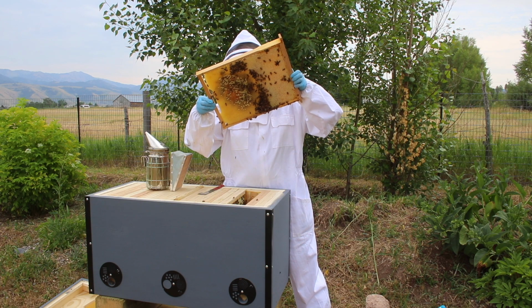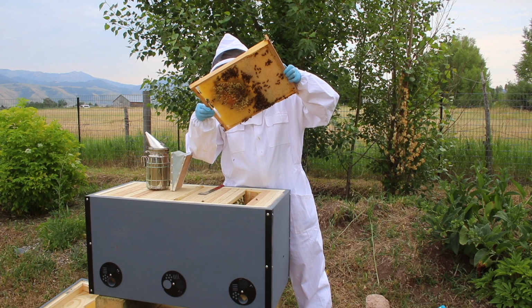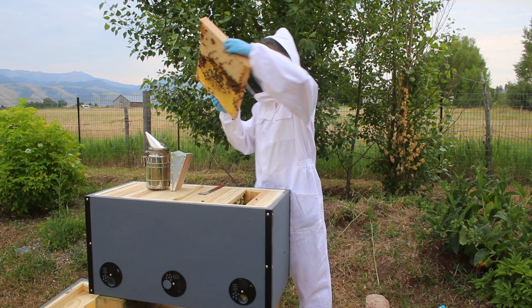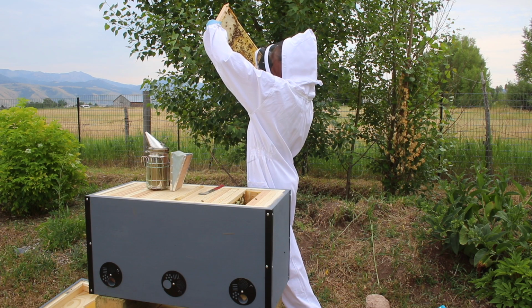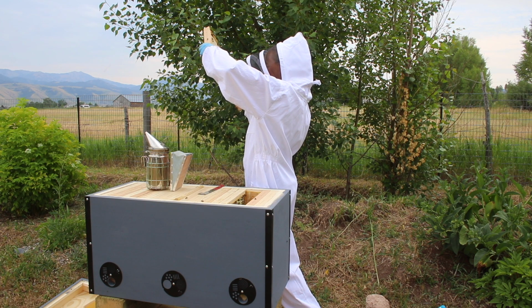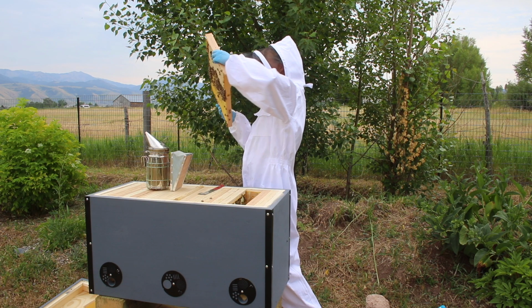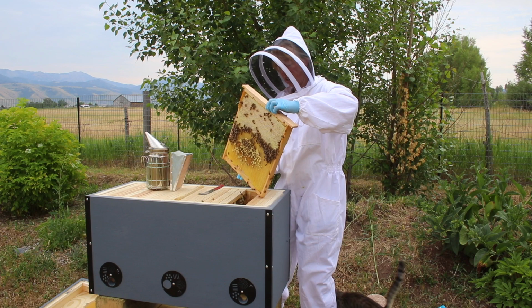But she also could be here without me seeing her. I almost wish it was bright and sunny, as tired as I am of that weather, just so I could clearly see. It's so hard to see through this bee veil. But I don't believe I'm seeing any evidence of egg laying.